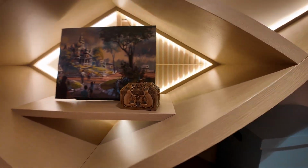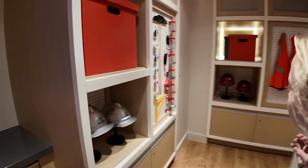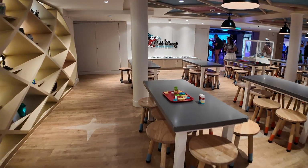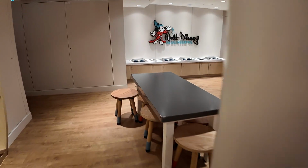Oh my gosh, my camera just does not know where to look. It's so cool. So this is the Imagineering Lab. There's wires, screwdrivers, nuts, bolts. But I imagine that they do just a lot of Legos, group activities in here. They do.